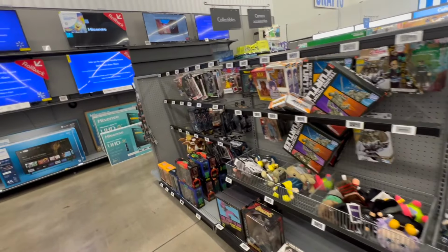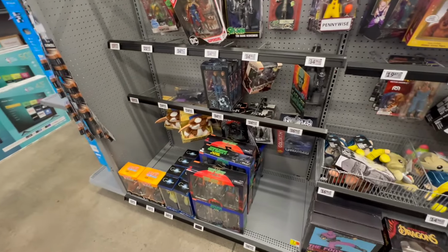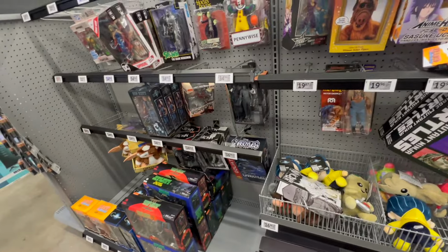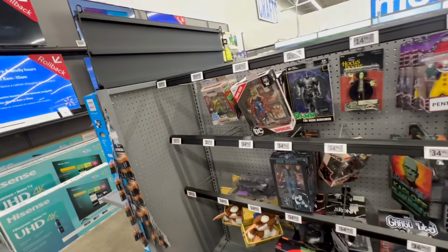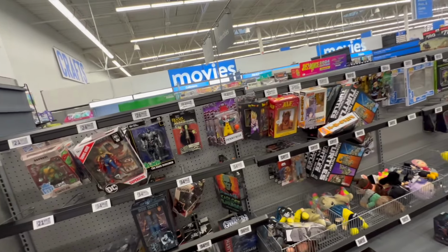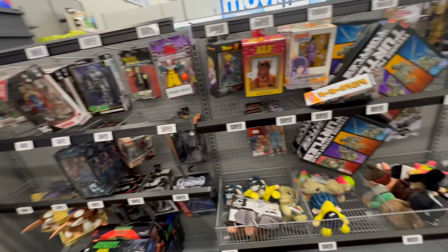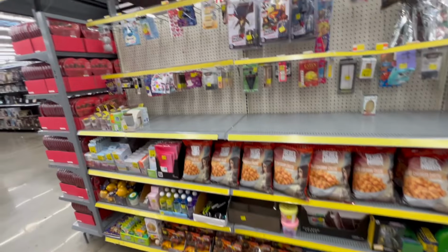Let's look at it. We still got a clog display of these Ninja Turtles over here. Look at that. Never seen those things peg warm like they do. Never. All right, so it's not very much here. Let me go check the clearance aisle, see what they got over there. All right, let's take a look what they got.